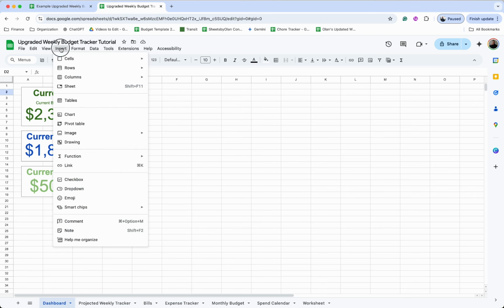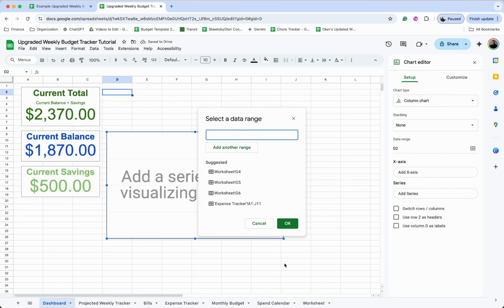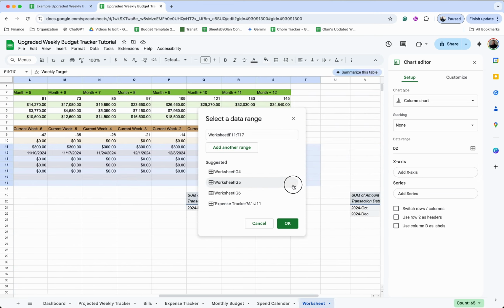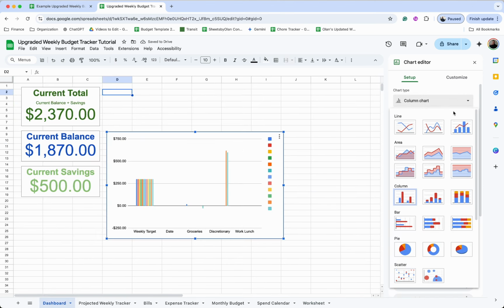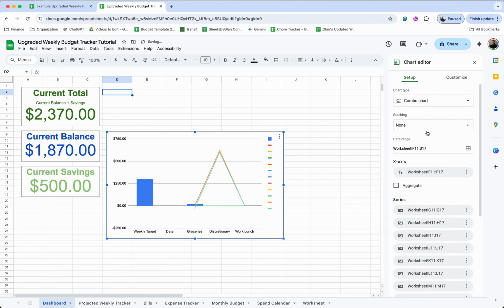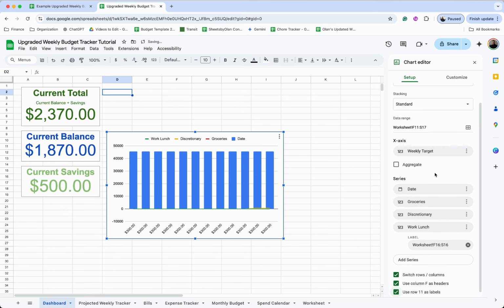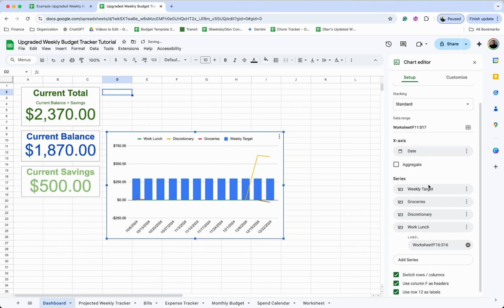Just to the right of that, we're going to go to Insert Chart. For the data range, we're going to clear out what's there and go back to our worksheet and select F11 through S17. That just gives a little bit of a buffer. Hit OK. Now we're going to change this from a column chart to a combo chart. Where it says stacking, we'll put standard. At the bottom, we're going to check all three of these options. Where it says weekly target, we don't want that. We want the date there instead. And then we'll put weekly target where the date is.